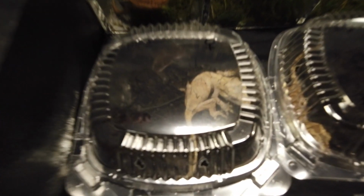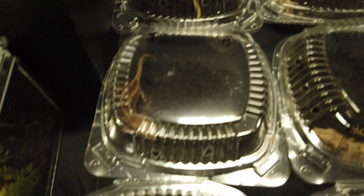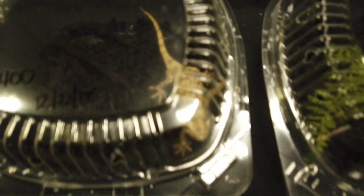They can live over 20 years, but average about 10 to 15. There's some that are over 20 that were caught in New Caledonia that are still actively breeding. So, I mean, they could potentially go up to 20 plus years.